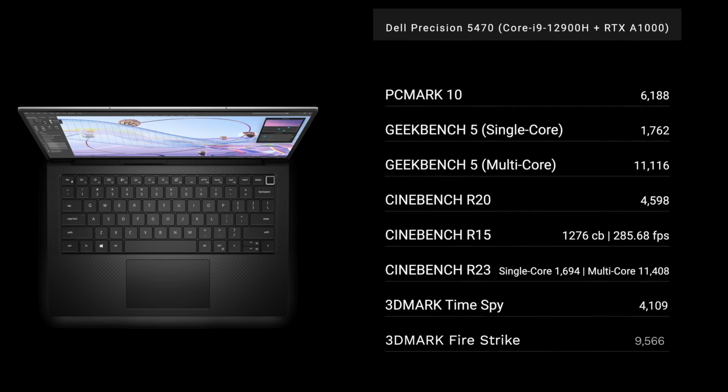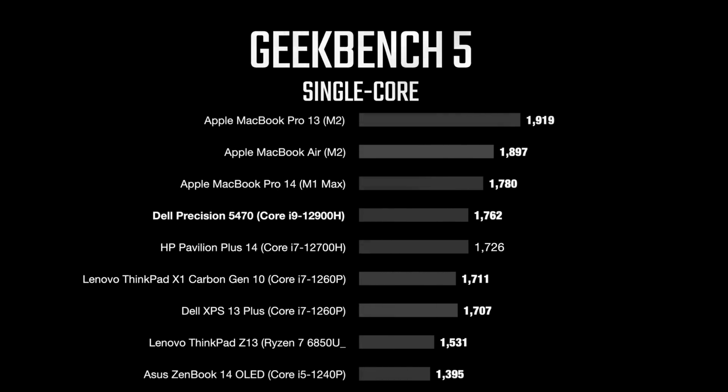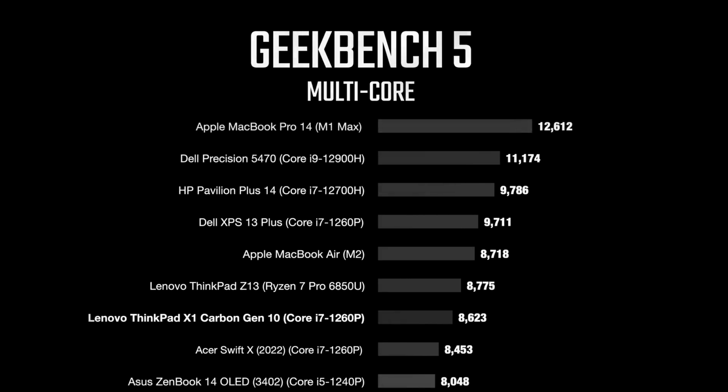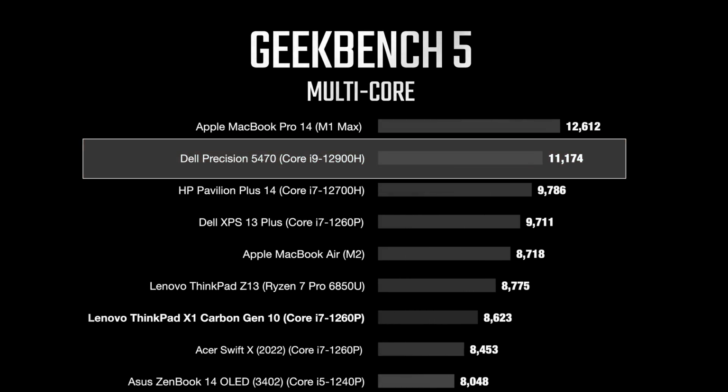All right, let's talk performance, and this is packing the Core i9-12900H, a 45-watt CPU with 14 cores. That's 8 efficiency cores and 6 performance cores, and the performance here was very good, as you can see from these numbers. It had very good single core and multi-core performance, and especially when you compare it to some of the competition, it was right up there. And that's pretty impressive considering this is a 14-inch mobile workstation, and it also has the RTX A1000 discrete GPU.